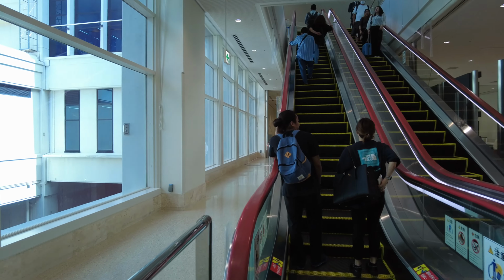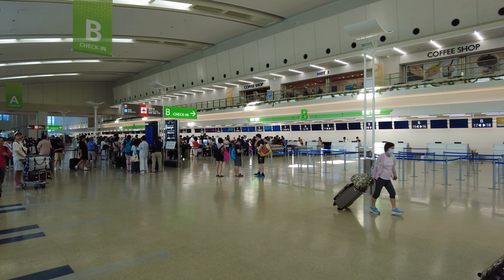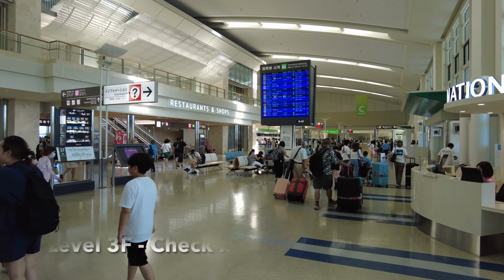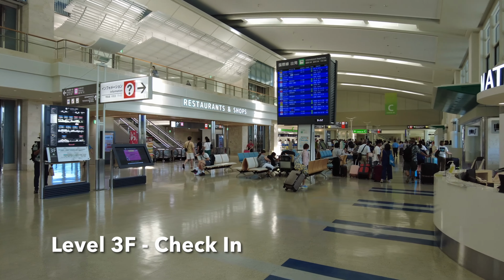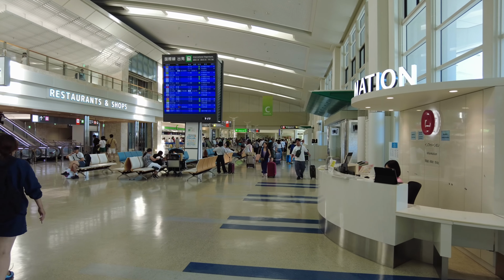Right, so this is where we go up to the third floor, and at the third floor I will point out the different locations. So you've got A, B and C areas. So you see that big board up there, that's where you will check your flight number against where you have to check in.